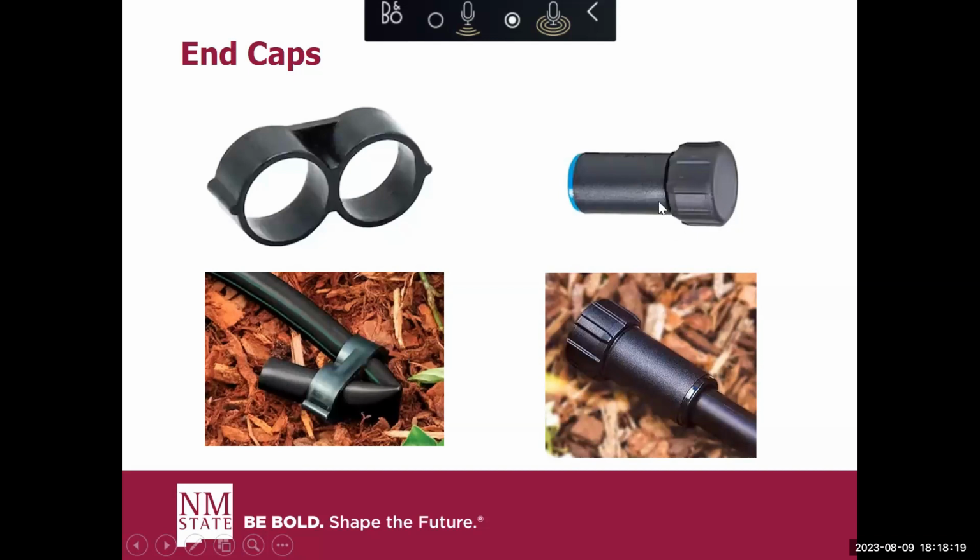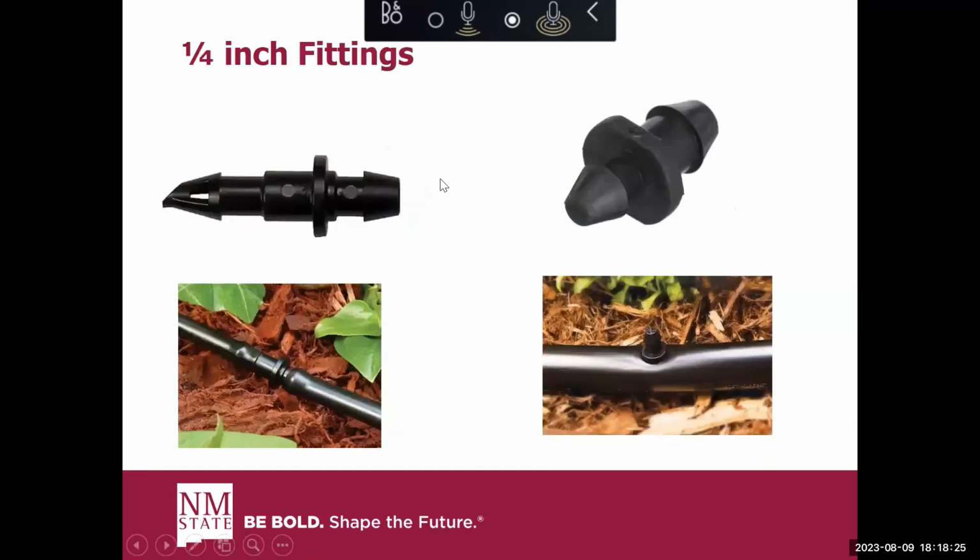Or you can get this end cap. Again, all of these things are not very expensive. So this is now moving to the 1/4 inch fittings, and I know my time, I'm going to go really fast. These are the things that connect together the 1/4 inch tubing. All right, so this is the connector. If you have 2 pieces of the 1/4 inch tubing, remember the micro tubes, this is what you would use to connect it. And these are really important to get if you're going to get something.